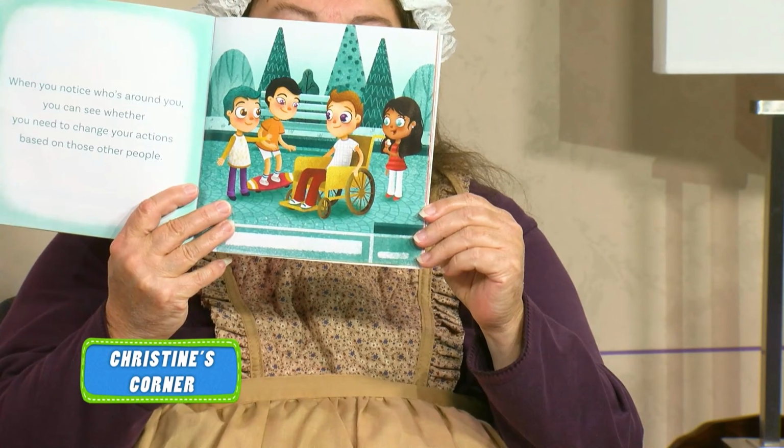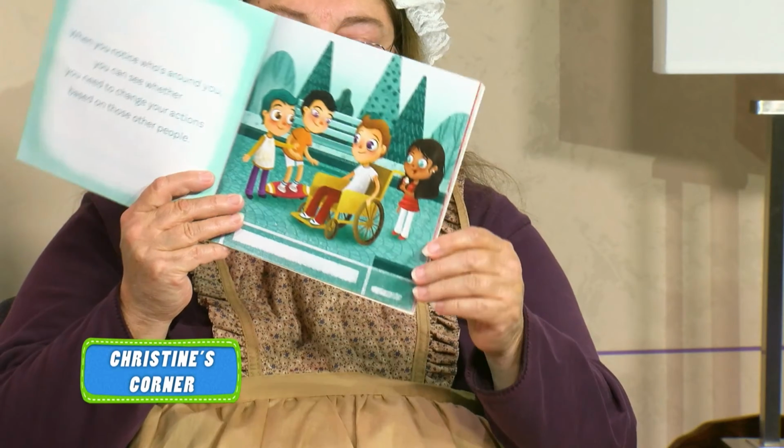There are a few simple ways to be mindful of our actions and to be good, kind citizens in our communities, whether it's in our homes, in our neighborhoods, or in our schools. The first way to be kind is to look around you and be aware of other people wherever you go. When you notice who's around you, you can see whether you need to change your actions based on those other people. Here's this person that's in a wheelchair, and his friends are around to help him. You know somebody who's in a wheelchair?